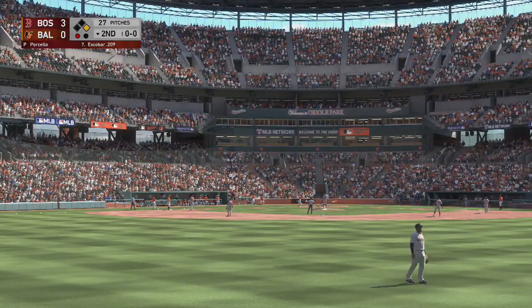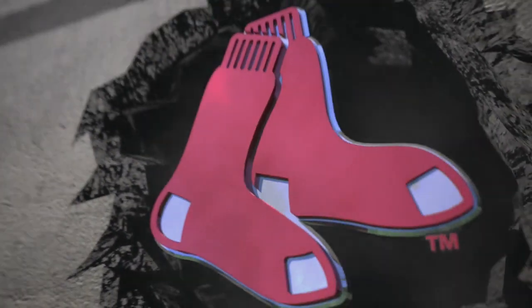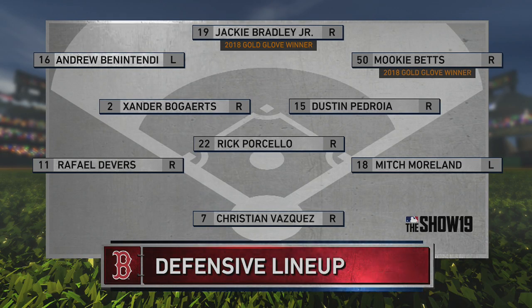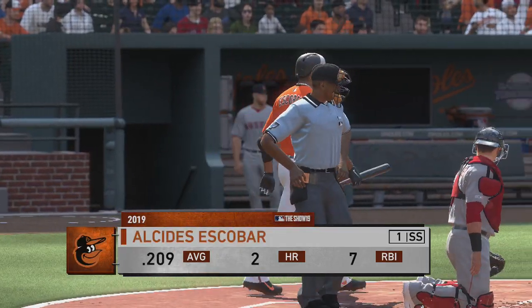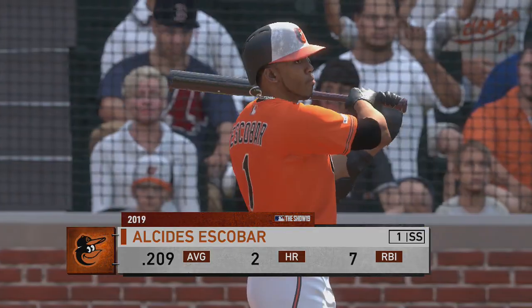So here's how the Bo Sox are positioning themselves defensively. And let's focus on the guy behind the dish tonight, Christian Vasquez. Lock in on this guy. Some say he looks like a young Pudge Rodriguez in his prime. The bat's coming, but the way he massages this pitching staff should be your focus. So a runner on first with 1 out now, and up next will be the shortstop, Alcides Escobar.